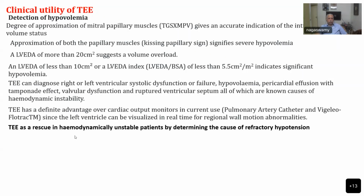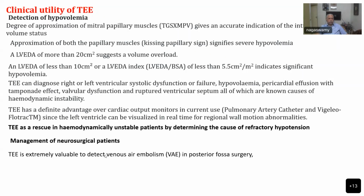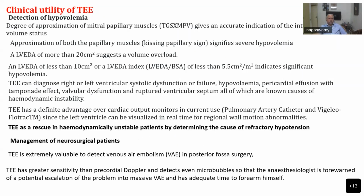TEE is used as a rescue in hemodynamically unstable patients by determining the cause of refractory hypotension. It's becoming increasingly used nowadays. And in management of neurosurgical patients, TEE is extremely valuable to detect venous air embolism in posterior fossa surgery. So that is the main reason for using TEE, especially in sitting posture, posterior cranial fossa surgeries. And it has greater sensitivity than Doppler.